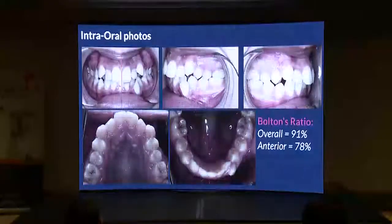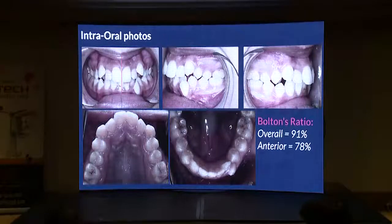The Bolton's ratio, when measured, the overall Bolton ratio was 91%, which is slightly increased, and the anterior Bolton ratio was 78, which is again a bit increased. And this comes to the point that there was a 2-size discrepancy between the lower arch and the upper arch, because of the small upper laterals. The small upper laterals will come against getting a perfect class 1 in canines because of their small size. So it was not possible to gain perfect class 1 canines at the end.